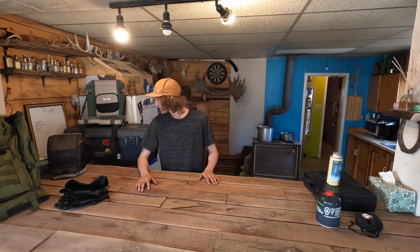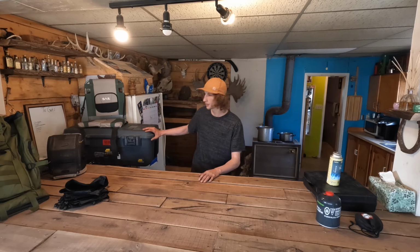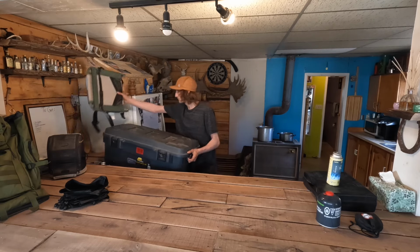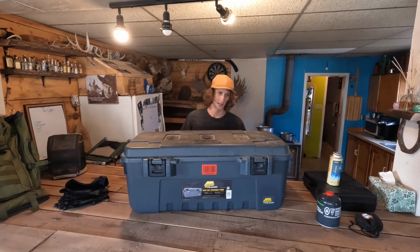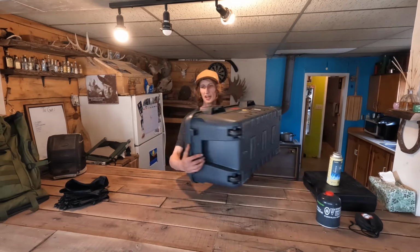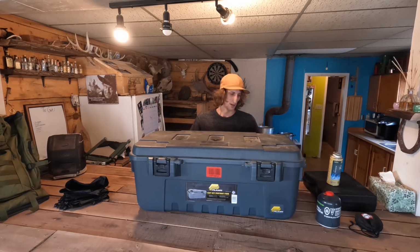And for bags, we use this trunk. It's a Plano trunk, like 100, I think it's a 100-liter trunk. But it's waterproof, has wheels on it, and yeah, it's nice and handy. It has a lot of these tie-down points and stuff on it, so you can strap it down to stuff. But for the type of camping we do, this is awesome.